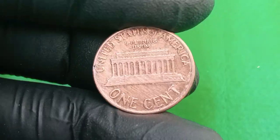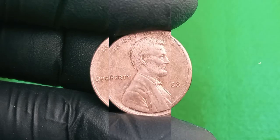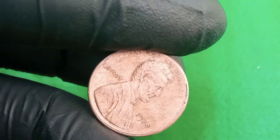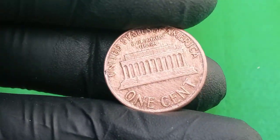Every year, millions of pennies are produced, but like any coin or currency, some are more special than others, especially when it comes to collectors. Most of us are familiar with pennies that are pretty much, well, worthless beyond their face value. But not this one. Now, let's talk about the one that stands out among the crowd.